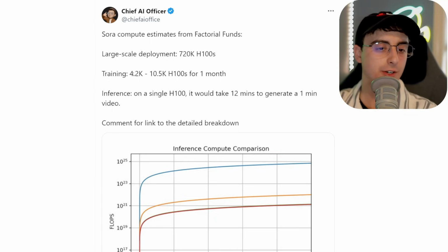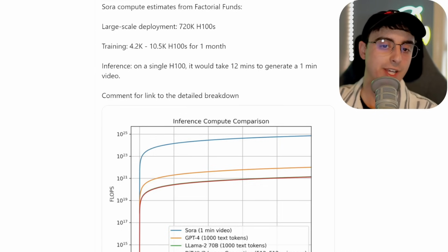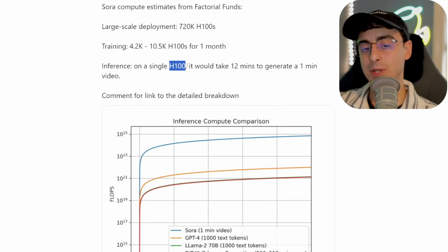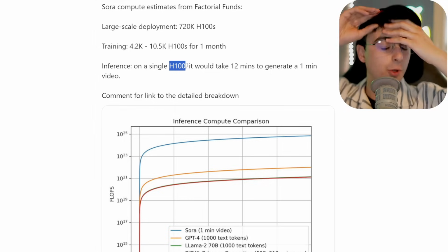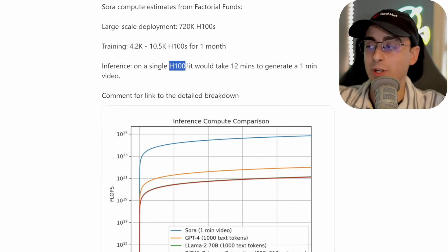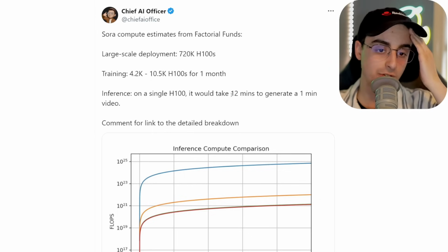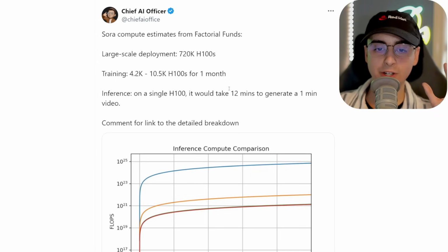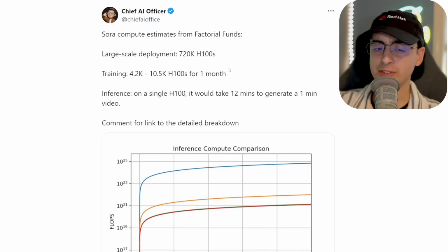The training estimate here is 4.2 to 10.5 H100s for 1 month. And for inference on a single H100 GPU, it would take 12 minutes to generate a 1-minute video. Again, that could be faster with the new Blackwell GPUs and Blackwell servers, but we're not looking into those right now because they aren't really deployed and we don't know how many of them OpenAI is going to have. 12 minutes to generate a 1-minute video is quite long and definitely not good enough for the general public, I would say. But maybe we could start small, with 10, 15-second ones, and that'll take a few minutes to generate. I think that's a little more on the reasonable side, especially if the video is as good as we've seen so far.